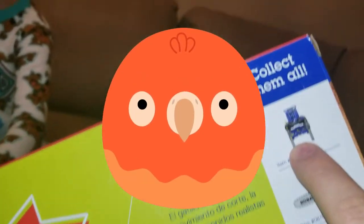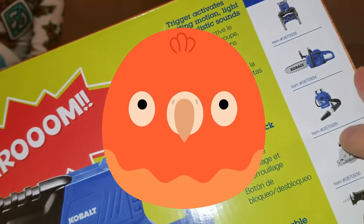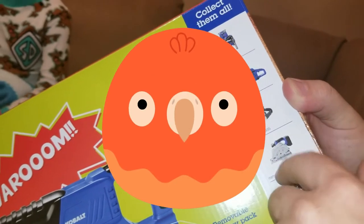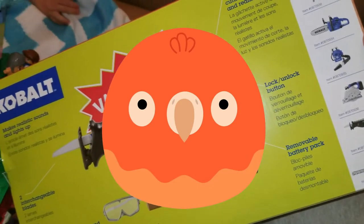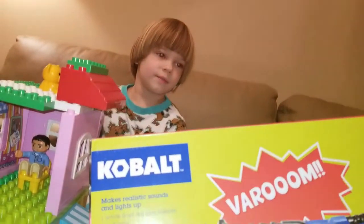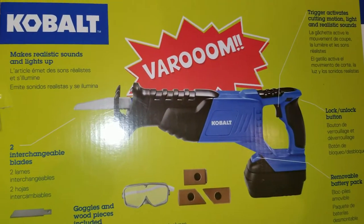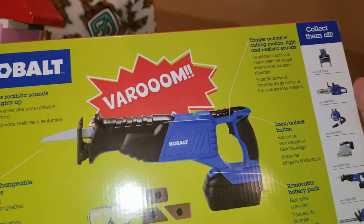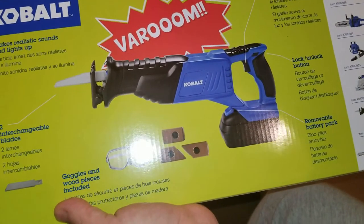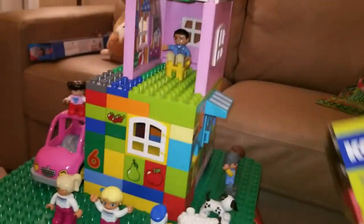You've got a little tool set. Workstation, a Kobalt electric saw. You got a vacuum. We did get a vacuum. We'll show it one day. One of these saws and one of these. So, looks cool. It makes realistic sounds and lights up. Goggles and wood pieces included. Trigger activates cutting motion. Lock unlock button and removable battery pack. Yeah, this is gonna be pretty cool.